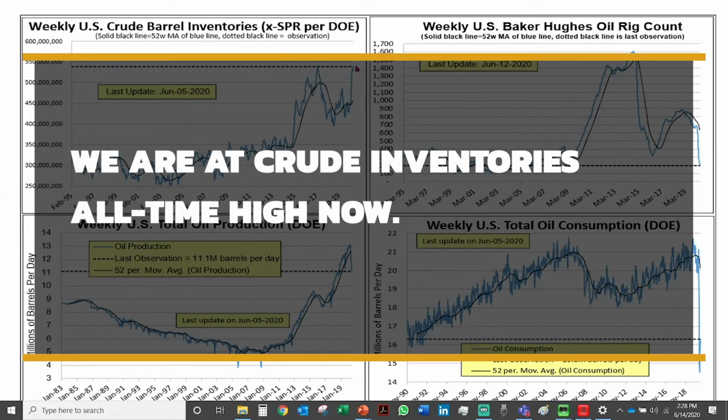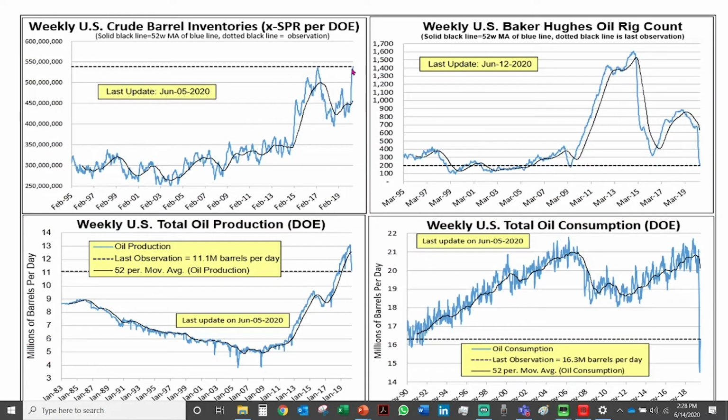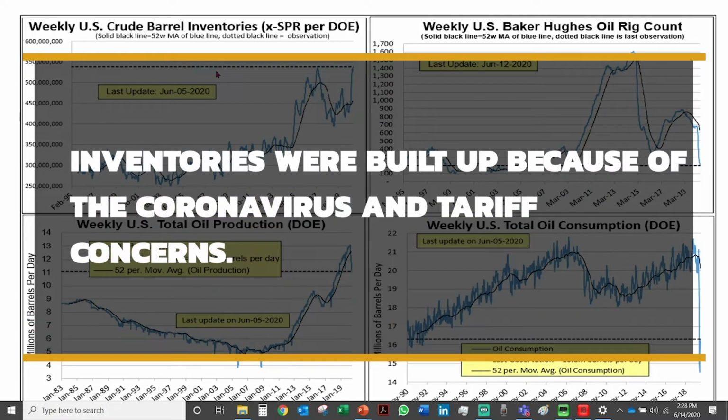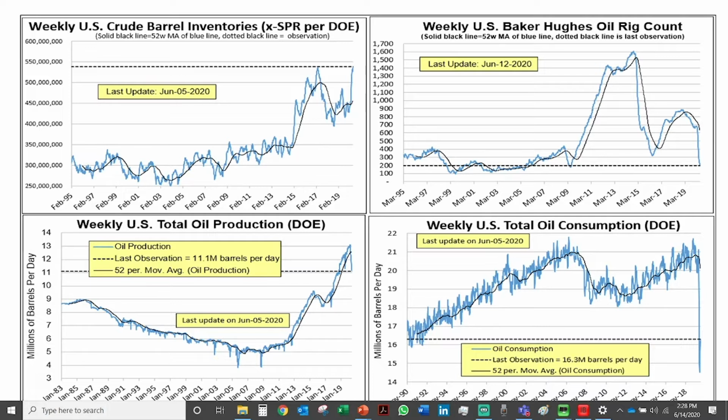It's a little hard to see, but we're actually at all-time highs right now, right? At levels that we've never seen before. All right, that's not a good sign usually. That's not a good sign when we have this level of inventories. Now, the interesting thing right now is that we have a lot of inventories in a lot of areas, not just oil, because a lot of inventories were built up over tariff concerns. And then, of course, we had the tariff concerns, and they were followed by the coronavirus. And that left us with a tremendous inventory problem. All right. So we have a lot of inventory. We have a lot of inventory in oil right now.